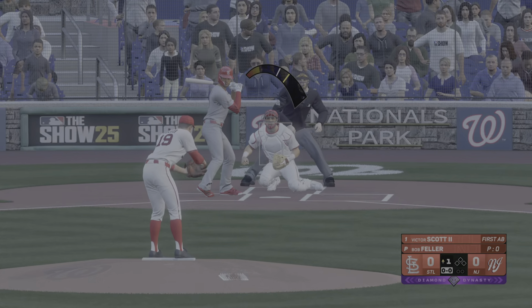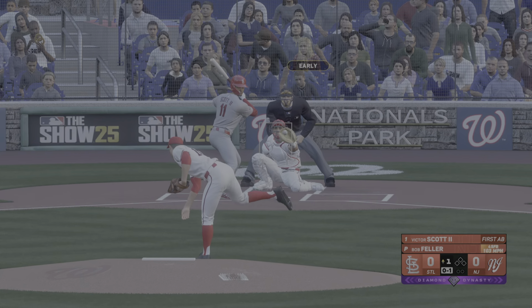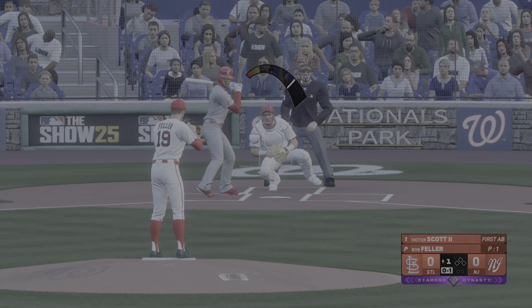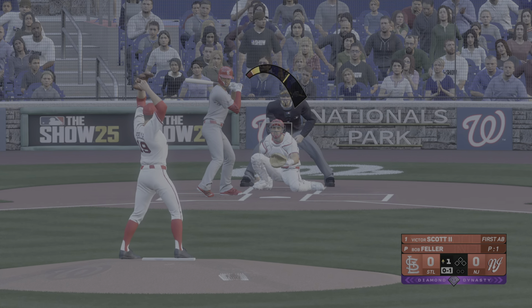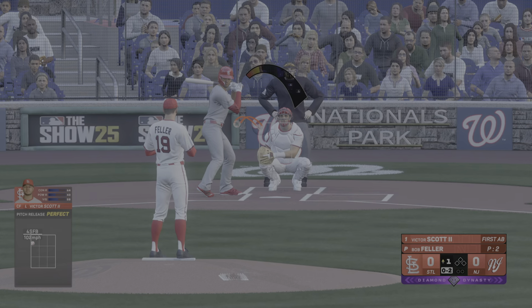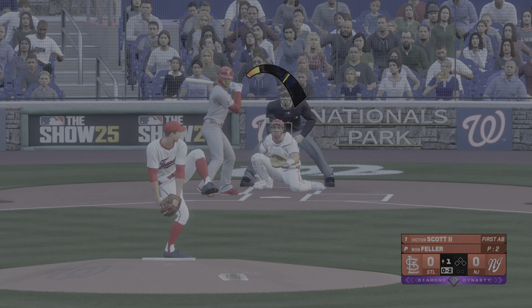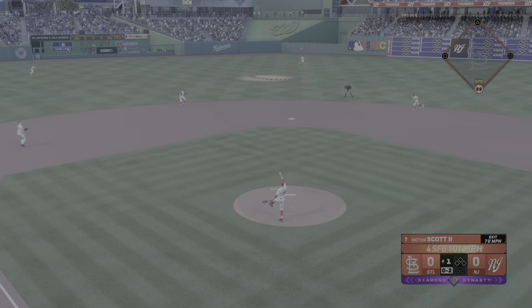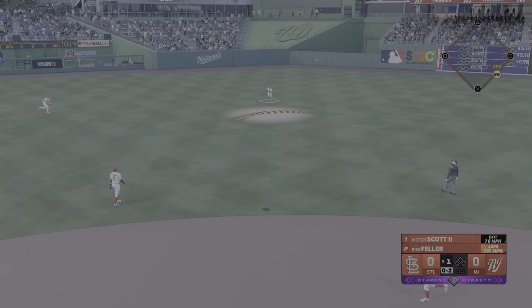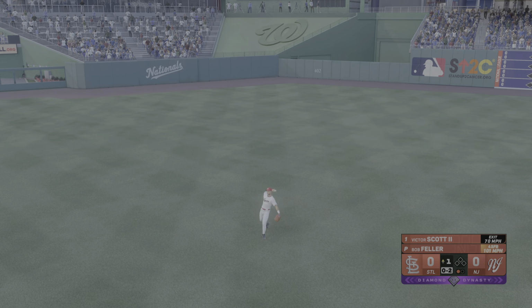Now up for St. Louis, Victor Scott. And that's in for a strike. And we are underway. 0-1. That one in triple digits. Swing at a ball lifted to center field. He makes the grab, and there's one away.